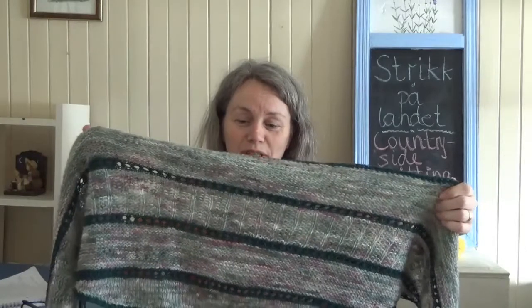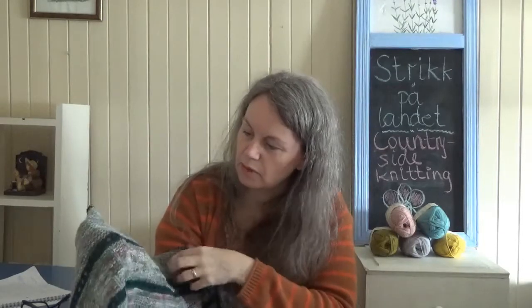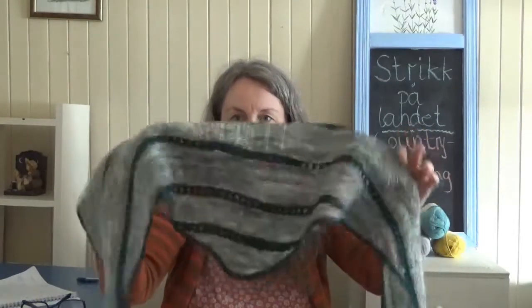Moss stitch, no, not moss stitch. I don't know what to call it, stockinette a little bit, plain garter stitch, and something in between. And I have a crochet border at the end. It's very light, and lamb's wool, I think it's okay to have close to my skin, because it's quite soft.